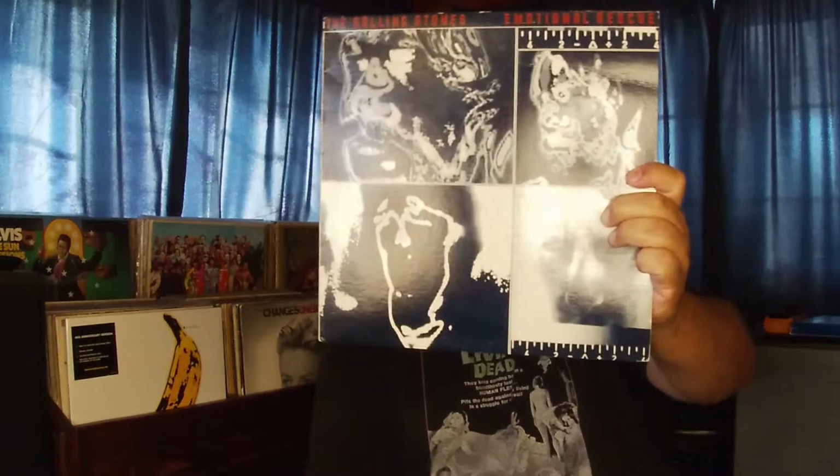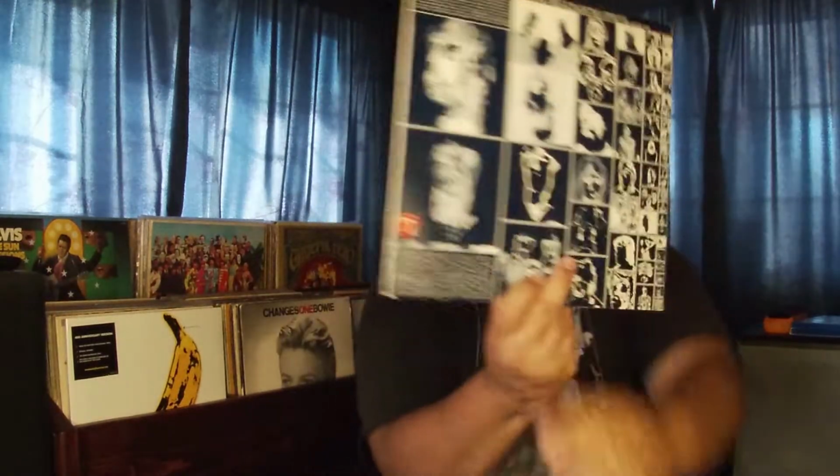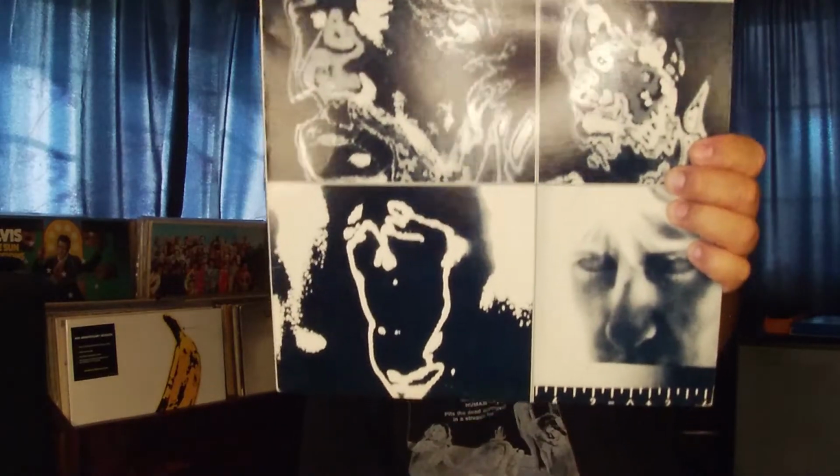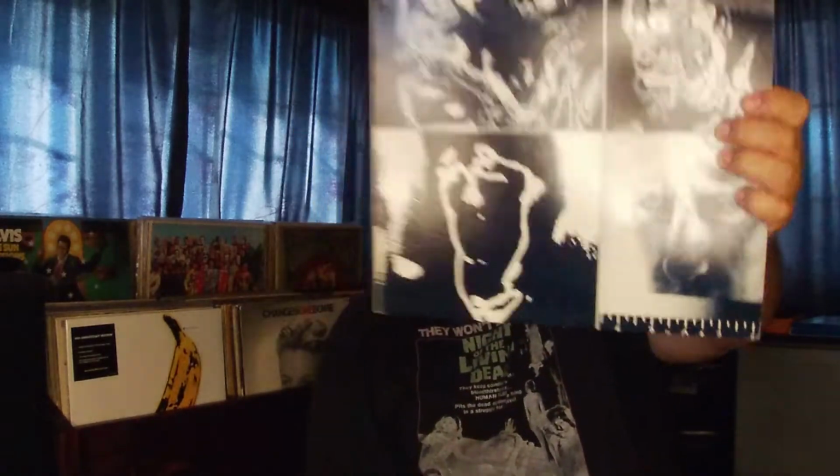So yeah, a lot of good tracks here. I quite enjoyed listening to this album. Rolling Stones, Emotional Rescue. And then there's the back of it. And the front of it kind of just looks like a bunch of x-ray scans.